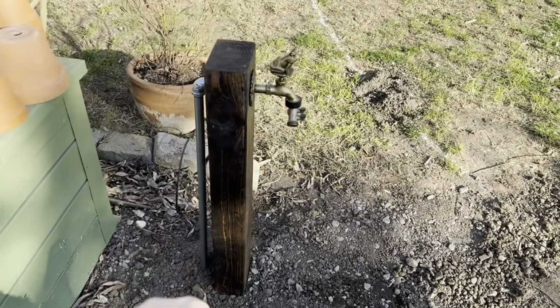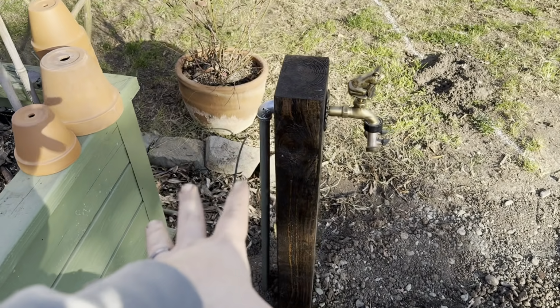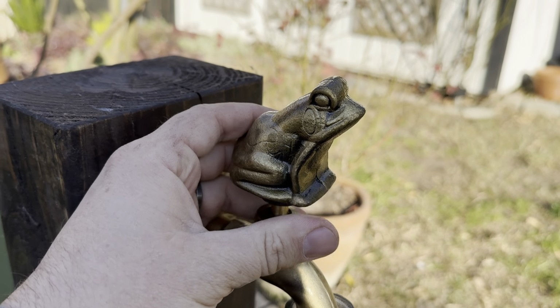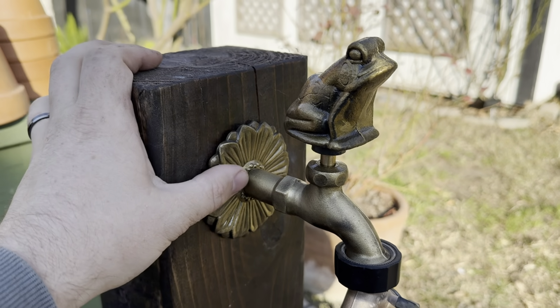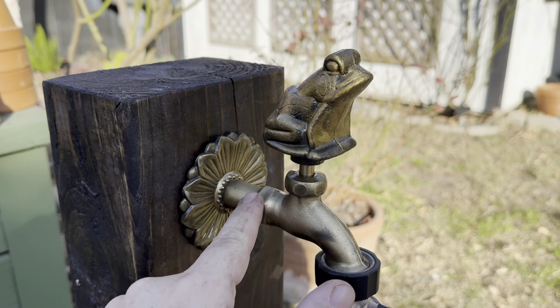We put this guy in on a 4x6, and then we ran cast iron pipe up the back, so it's very sturdy. And then we have the angry frog. He just looks so mad. I love him though. So this brass watering spigot right here, I do have one for my grandmother that is a bunny. She needs some work done because it got caught in a fire, and so we have to rebuild this whole area for it.